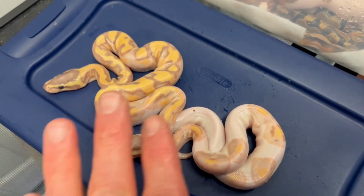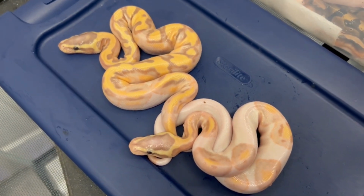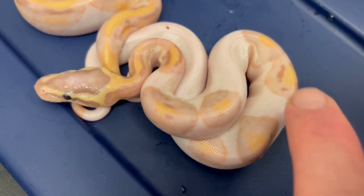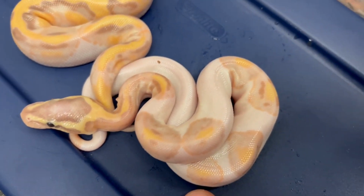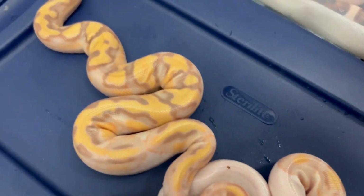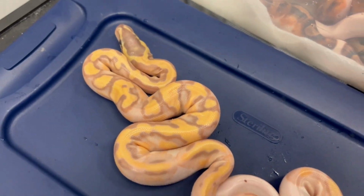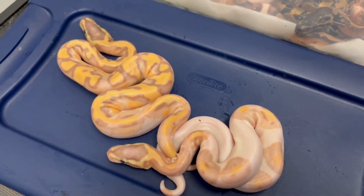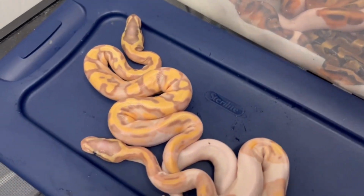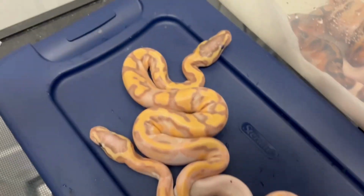So these two are obviously the stunners of the litter. This one's really cool. Look at all this craziness going on in here. Once again, these are hard babies to figure out all the genes on, and then try to put them up and list them. So I always under promise, over deliver. I try. This one's really cool though.